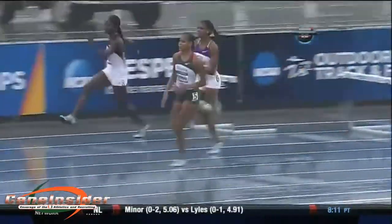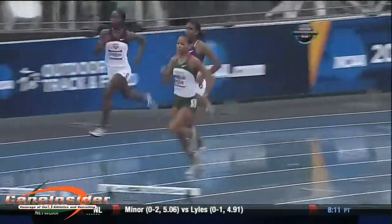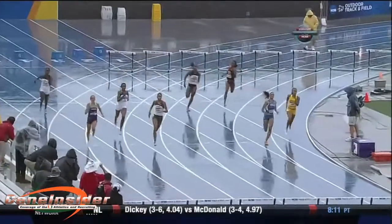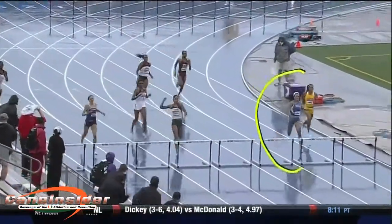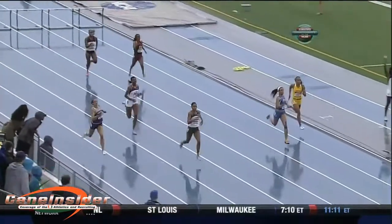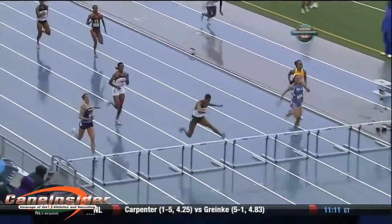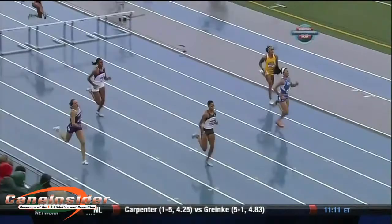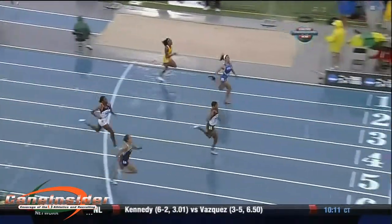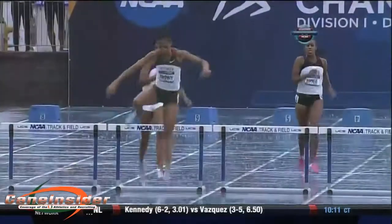Right there, she stutter steps a little bit and let a few of the other athletes, including Turquoise Thompson, back into the race. Right here, there you have Turquoise Thompson from UCLA. Ryan Crace right there from Kansas State also there. But right here, Tierra Brown gets over that last hurdle very well, and she is able to dig deep and pull off this race because it was very close.